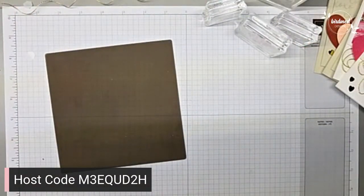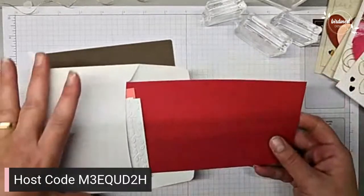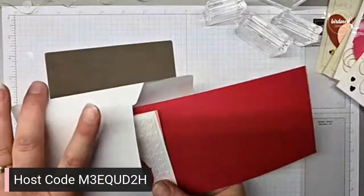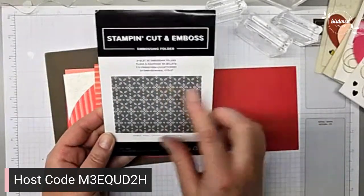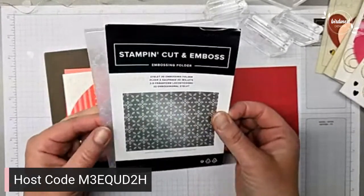This one, I would say, is a more traditional kind of Valentine's card, but it'd also make a great wedding card or an anniversary card. All right, so for this one, I am starting with a Real Red card base. I've also pulled in the Eyelet 3D embossing folder. If you guys don't have this one, oh my goodness, you're missing out. This one is like one of my go-to favorites.